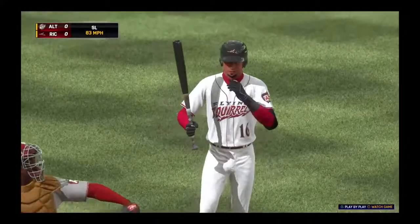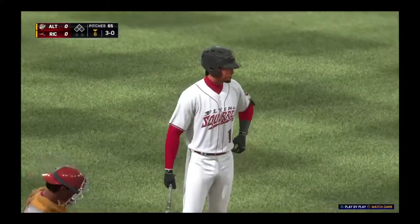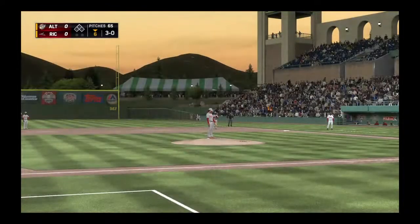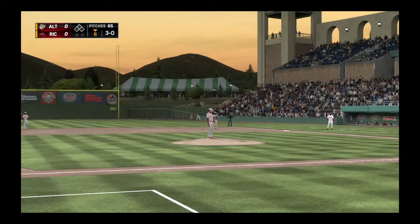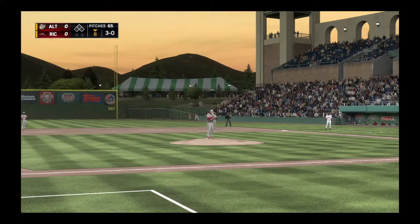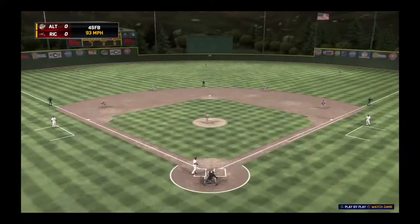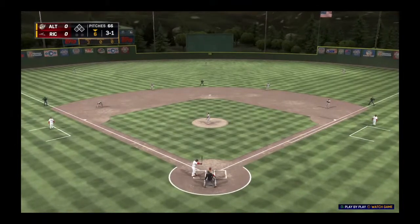Down low, and the plot thickens here. 3-0. Well, he's been throwing the ball pretty well so far, but right here, 3 balls to the leadoff guy to maybe get them a chance to get going. He's just got to come back, make him swing the bat. I'd rather see him earn his way on base by swinging the bat instead of a walk. And that's finally over for a strike.